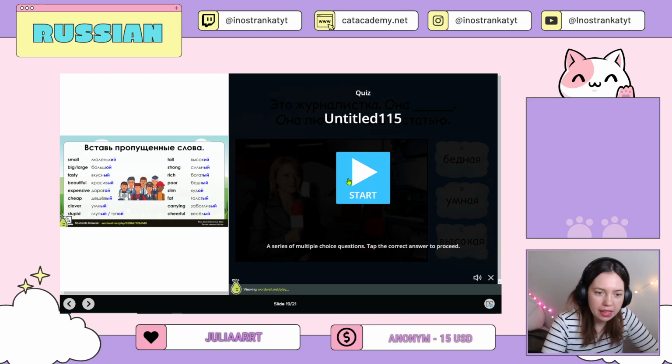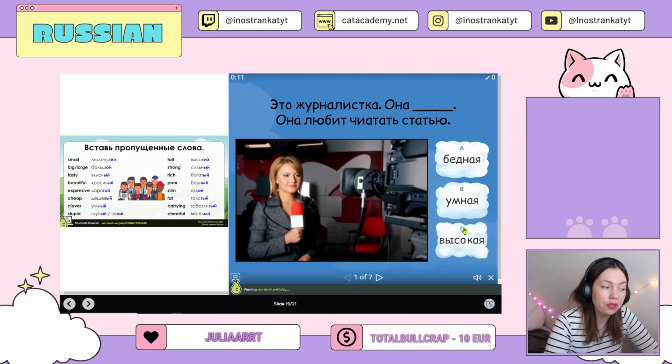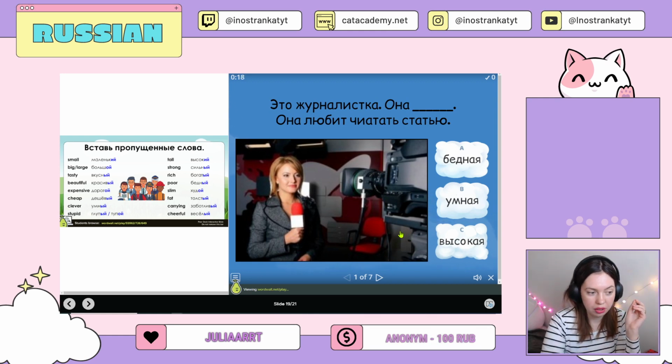Okay, let's see. So we see a couple of sentences, and they are related to the picture. And we have 3 adjectives. We need to choose one that would fit the best, even if sometimes 3 of them can fit. But let's try to think logically, according to the story that we read.